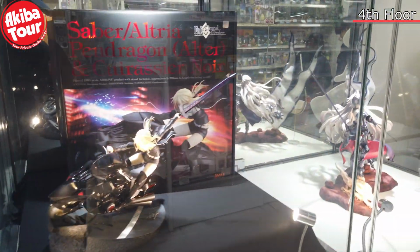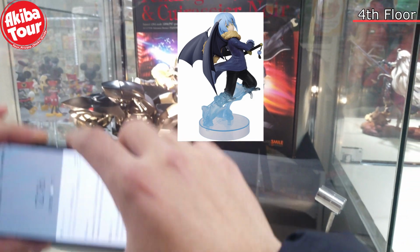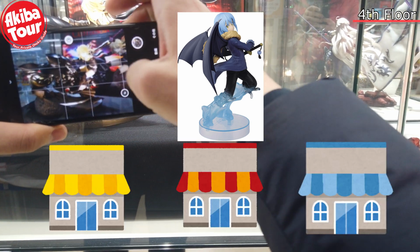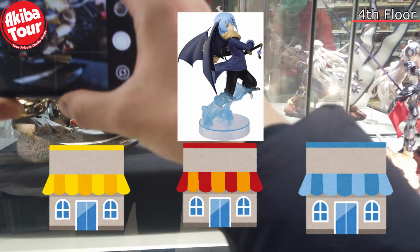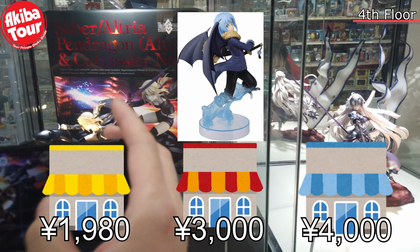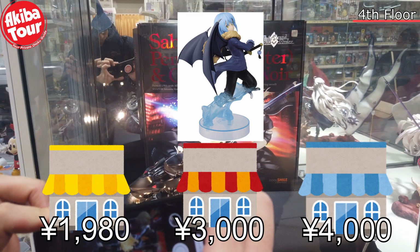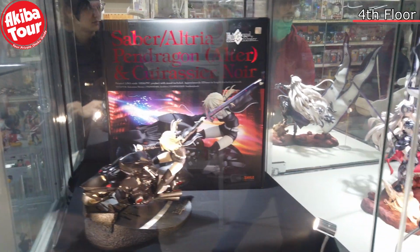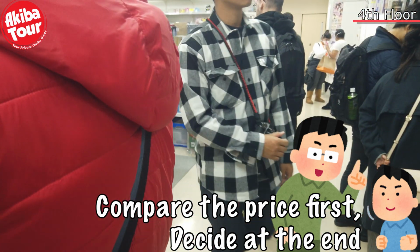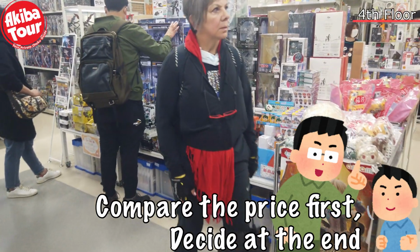Plus, you need to know about this too. Look at this prize figurine. How much would you pay for this? Last week actually, I checked 3 stores to compare its price. As you can see, each store puts a different price on the same product. This is why I'm always telling my guests to compare the prices first and decide at the end, to save your limited budget and enjoy anime shopping fully.